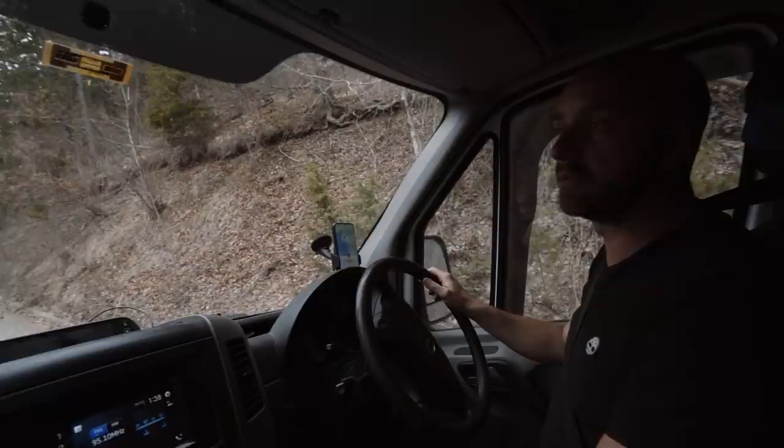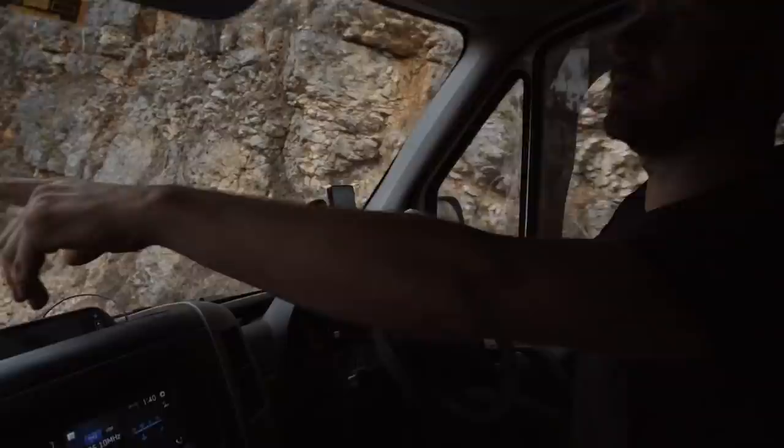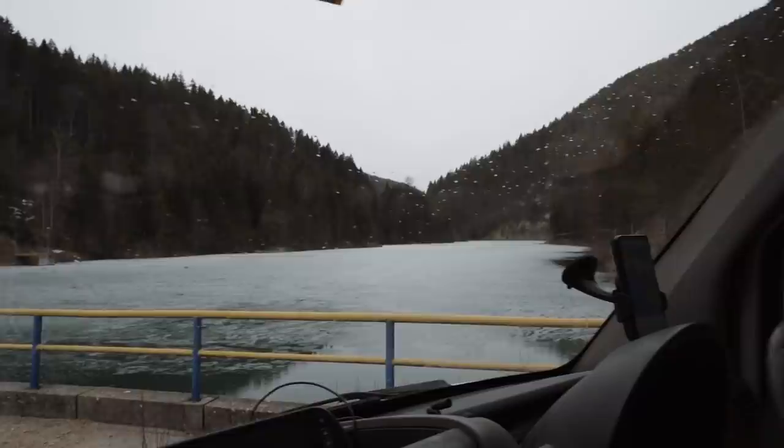Chess is going to find somewhere new whilst I drive aimlessly around Serbia. No, the lake is meant to be in here. It's meant to be full, a nice turquoise blue lake, but it's not. It's actually been dammed up and blocked off. There you can see, and there's obviously a bridge across. Well, this must be new. Or is that all frozen? Yeah, just ever so slightly frozen. Wow.